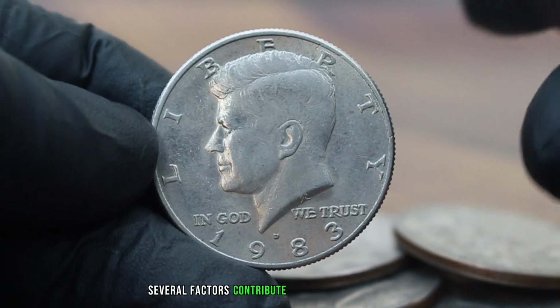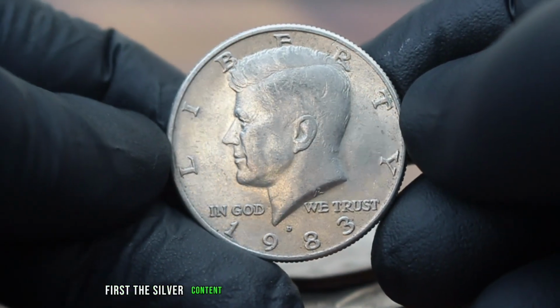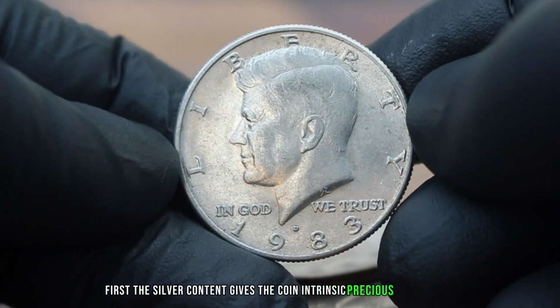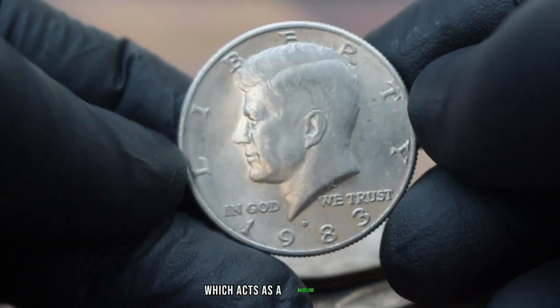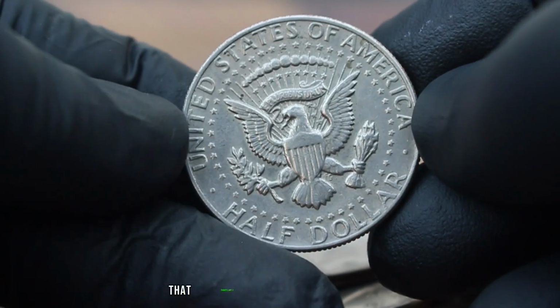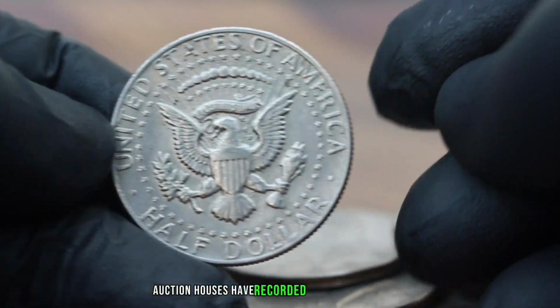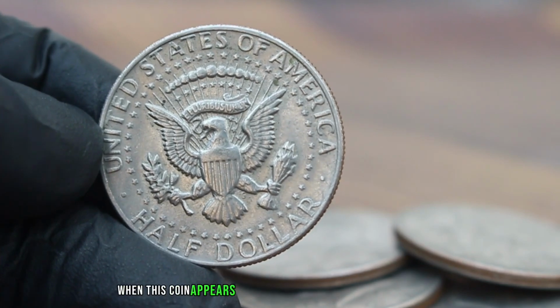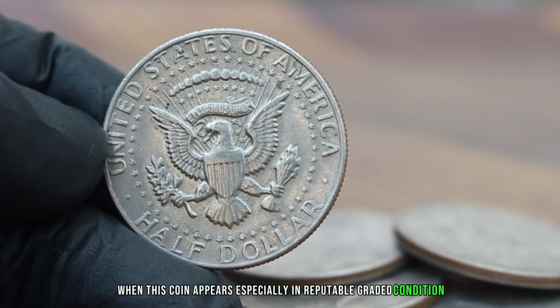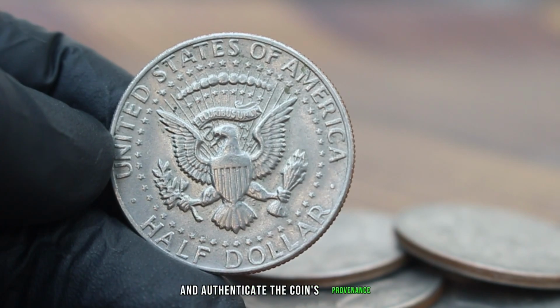Several factors contribute to such a high valuation. First, the silver content gives the coin intrinsic precious metal value, which acts as a baseline price. However, it's the numismatic premium that significantly inflates the coin's worth. Auction houses have recorded heated bidding wars when this coin appears, especially in reputable graded condition holders that confirm the mint mark error and authenticate the coin's provenance.